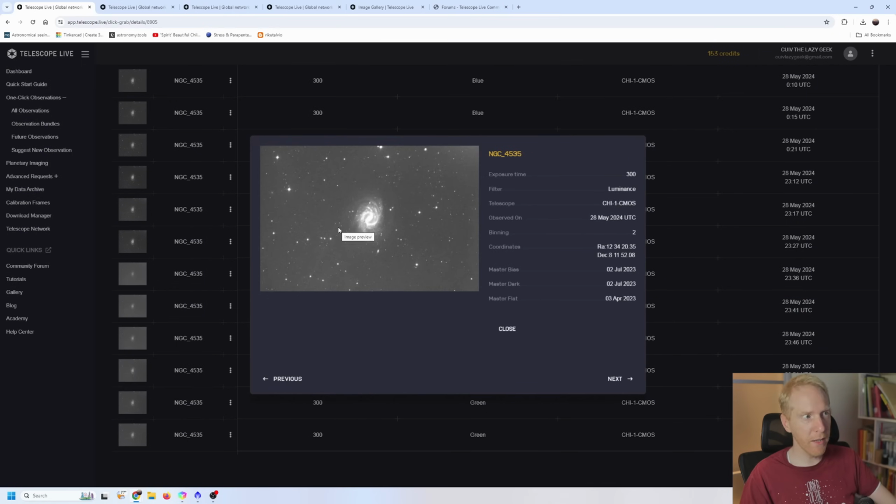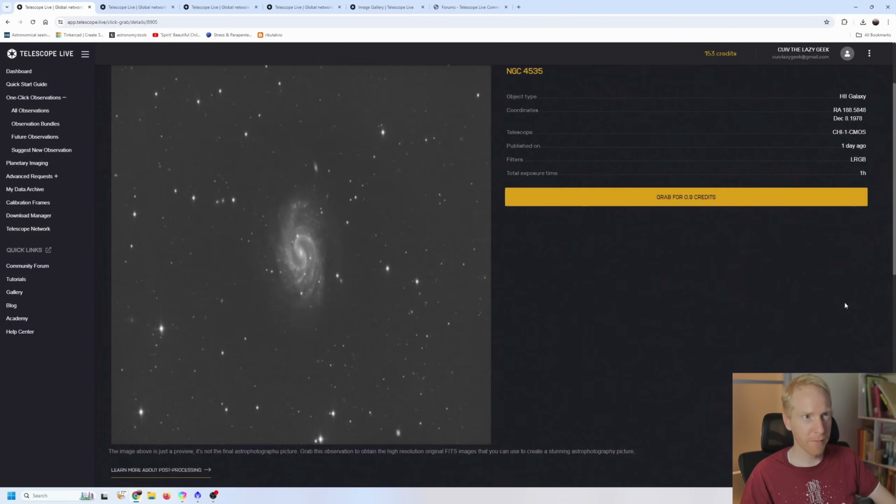Those images, by the way, those subframes, they are pre-calibrated. Using calibration frames, you can see the details of those calibration frames here, the master bias, dark, and flat, when they were taken. And we'll go back to that a bit later in this video, so make sure to stay tuned. You can see this image, by the way, it has a little satellite trail. So something to keep in mind, it's good to look at those details, right?